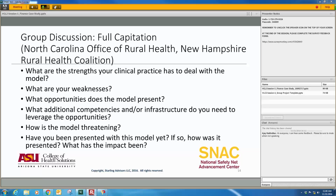Opportunities presented by the full capitation model. I think there are a lot of question marks after that statement. If we look at it from 20,000 feet or 30,000 feet, certainly we think that population health ultimately does benefit from a fully capitated model, but ultimately it's going to be a matter of retaining our market and avoiding the loss of patients to other providers who may find a way to exist within the full capitation.